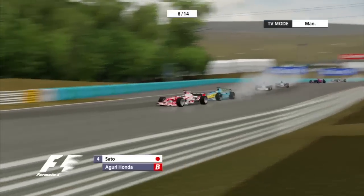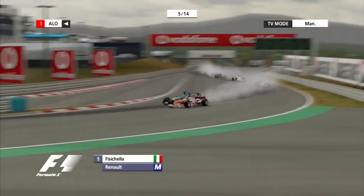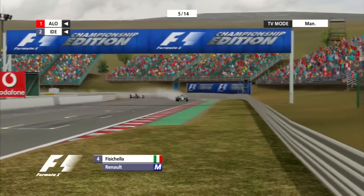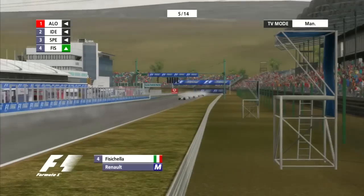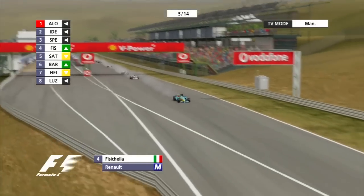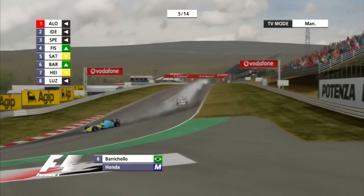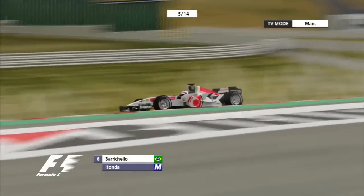He's up from 5th. Fisichella. Right, so now Fisichella up behind Sato, and oh, he's made the move already. He doesn't even need the start finish straight. Fisichella up into 4th place. He's now charging. Very soon he'll be on the back of Scott Speed. All he's got to do is get past Speed, then Yamamoto, and then it's a Renault 1-2. Sato 5th, Barrichello in 6th. Surely Barrichello should get past Sato soon.